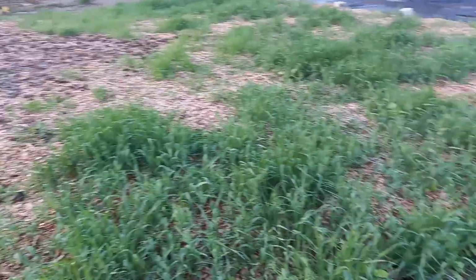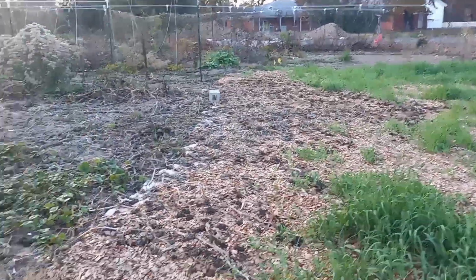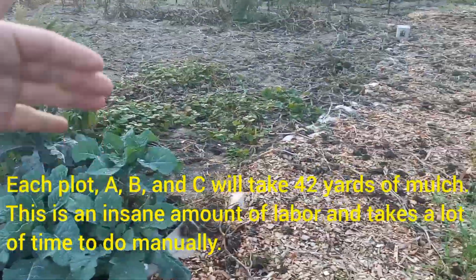The intention will be for everything to be deep mulch and cover cropped like this, and then we'll stretch all of our tarps out from A to B to C. And here where we have perennial kale and strawberries, it gets a little funky because we don't want to kill all of that stuff.